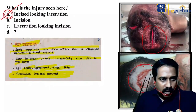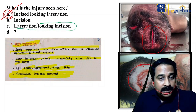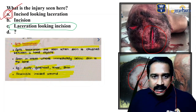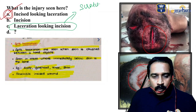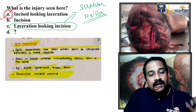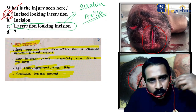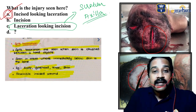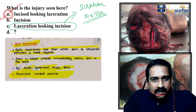Now, there's one more option here. Incised looking laceration. A laceration looking incision, that is an incised wound which looks like a laceration. Where does this happen? Incised wounds or incisions over the scrotum and axilla. Incision over scrotum and axilla does look like a lacerated wound because of increased thickness of the skin and increased folds of the skin. Incised wounds on these areas very much resemble lacerated wounds. This is also a question for you. Okay, fine. So this was about the split laceration.